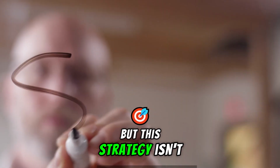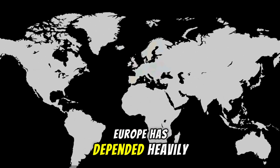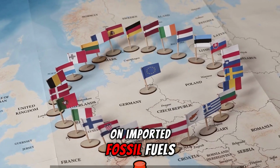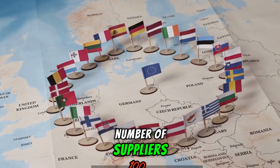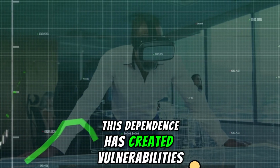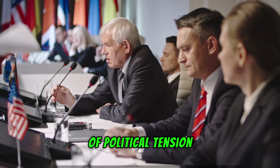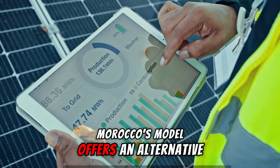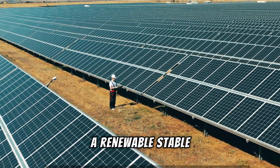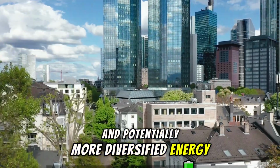But this strategy isn't just about energy. It's about geopolitics. For decades, Europe has depended heavily on imported fossil fuels, especially natural gas, from a limited number of suppliers. This dependence has created vulnerabilities, particularly during periods of political tension or supply disruption. Morocco's model offers an alternative: a renewable, stable, and potentially more diversified energy source.